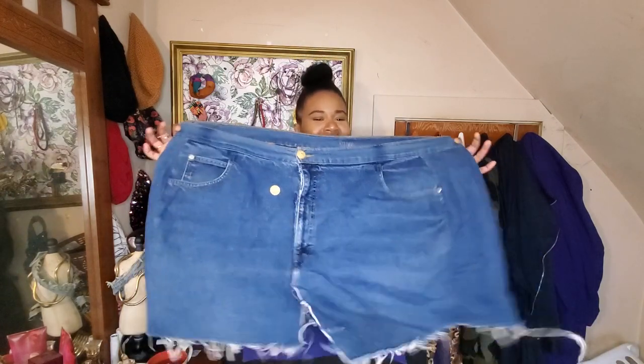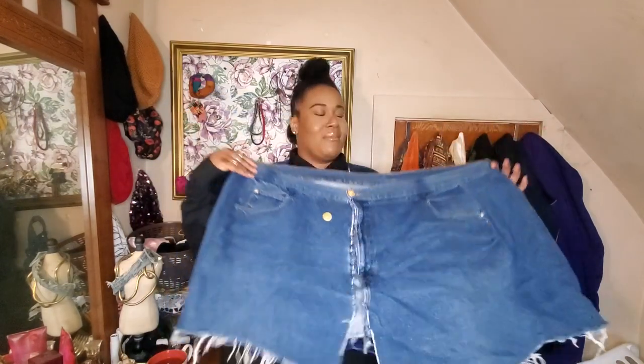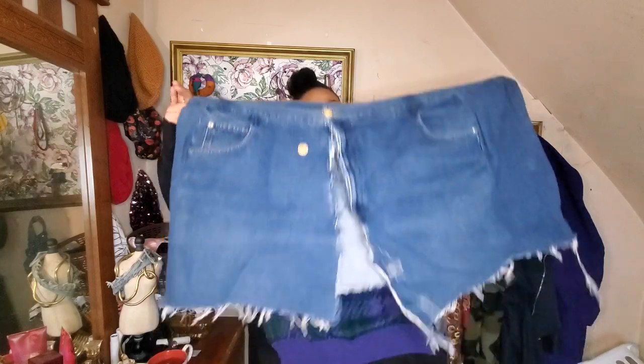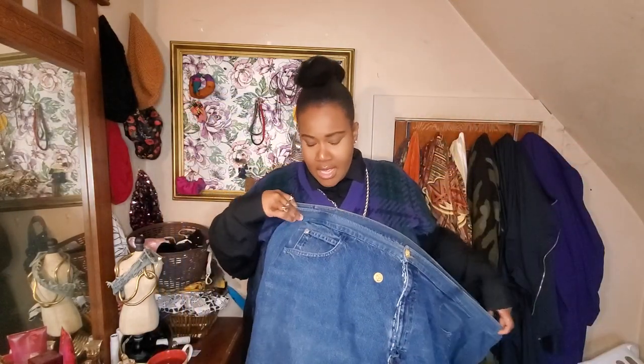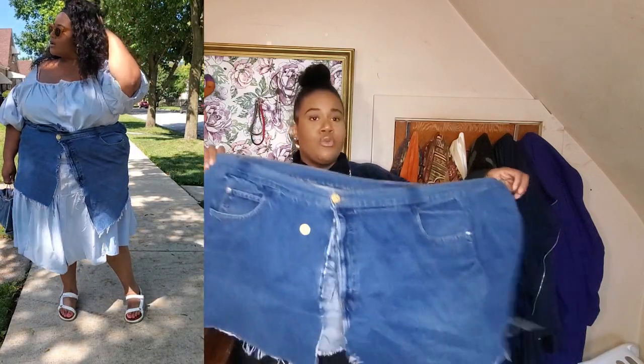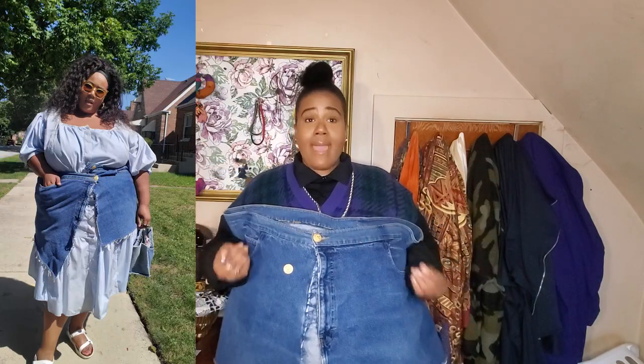So this cute little number, if you've been here, you know this cute little number, this upcycled denim apron belt skirt situation that was inspired by Angeline from Blueprint DIY. I made this using a different pair of jeans for the front and the back. Really, really love how this came out.